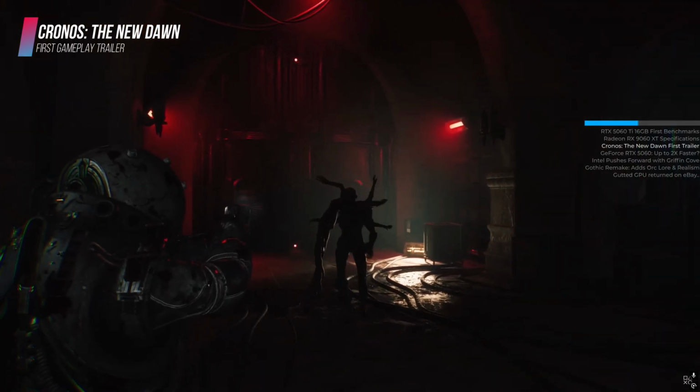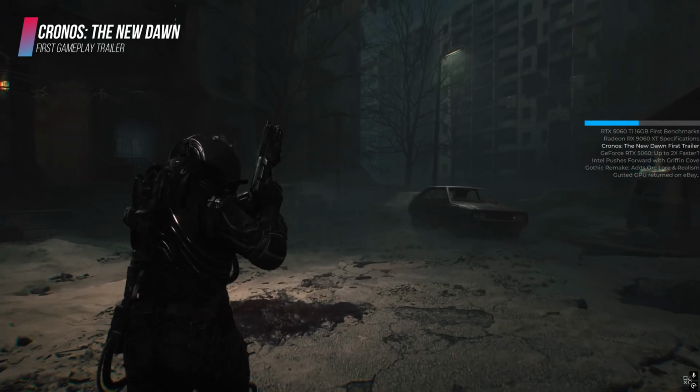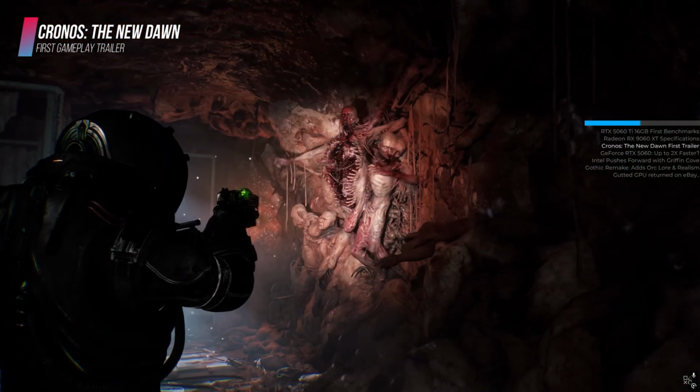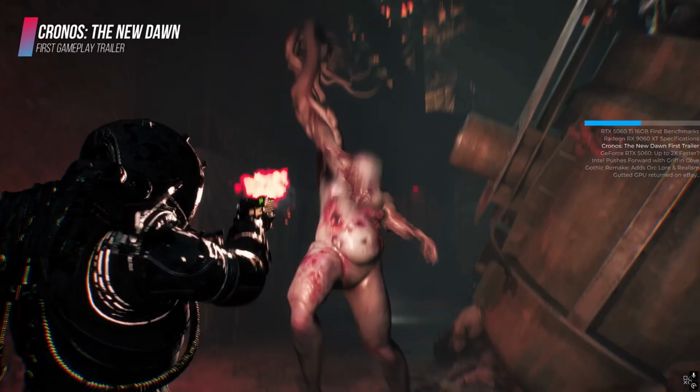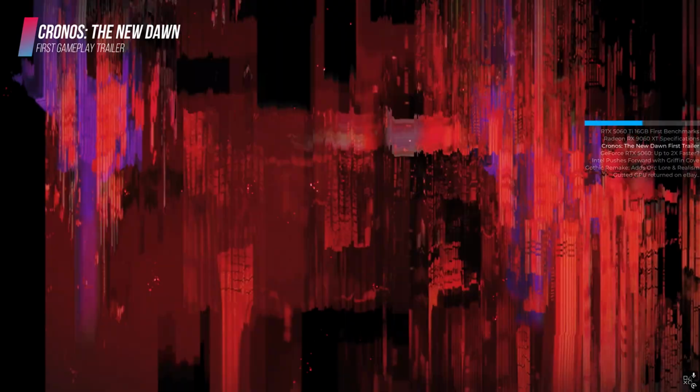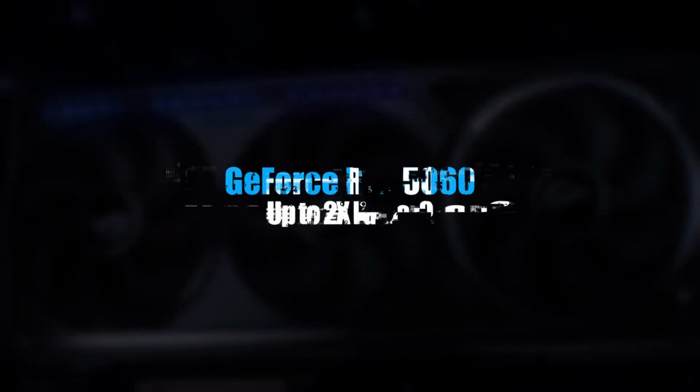Simply killing an enemy isn't enough. Players will need to burn the body afterward. If not, the enemy may return in a more powerful form, adding a layer of strategy and caution to combat. The game is scheduled to launch sometime in 2025 for PC, PlayStation 5, and Xbox Series. A specific release date has not yet been announced.